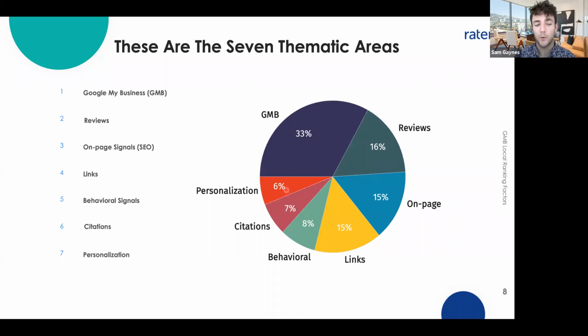And then last is personalization. And this is just kind of custom to you. So you and I could be sitting in the same room doing the same exact search, and that might yield different results just based off of our search histories and cookies and ad personalization, etc.